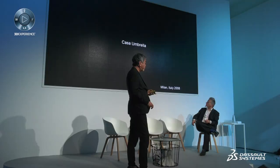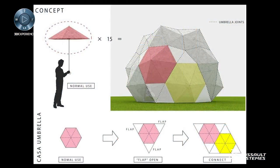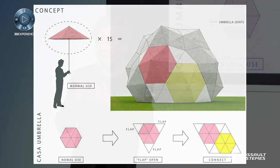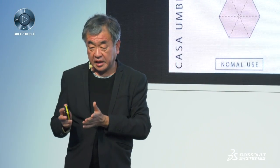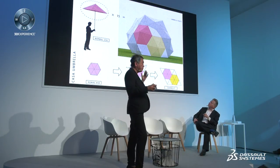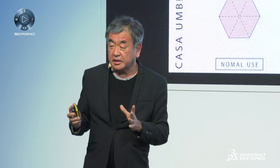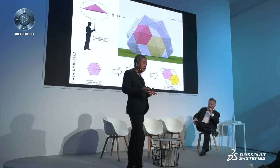Also, that project happened in Milan in 2008 for Triennale in Milan. For this project, the unit is umbrella. The assembly of the umbrella created one pavilion. The umbrella was used for structural element.